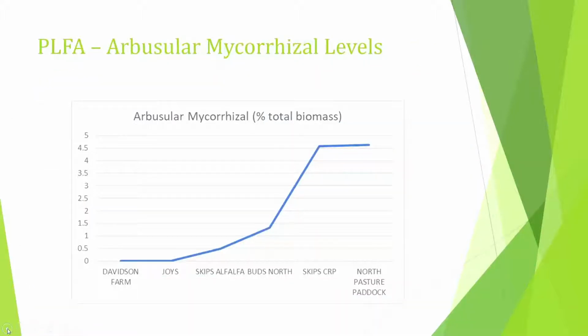Arbuscular mycorrhizal levels, I looked at that. Remember that mycorrhizae and the byproduct they produce, glomalin, is one of the glues that hold together soil particles and build soil aggregate stability. It's very, very hard to measure mycorrhiza accurately in the field. There's no simple way. When you look across the spectrum of the fields, like down here at the bottom, using the PLFA method, they measure this. The Davidson farm and Joy's very, very poor fields had very little mycorrhiza. This is a very poorly structured soil.